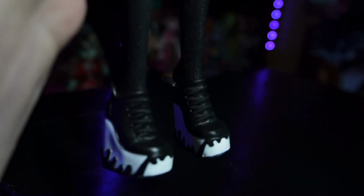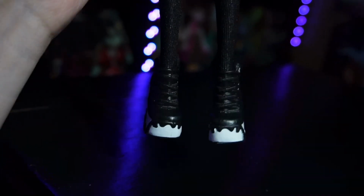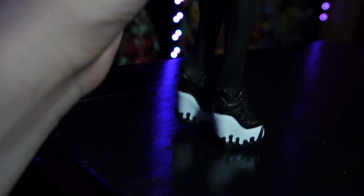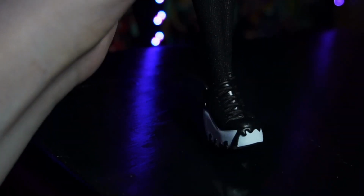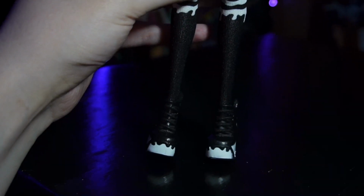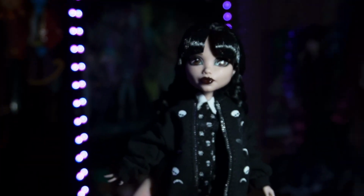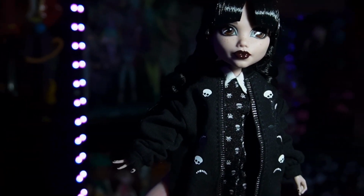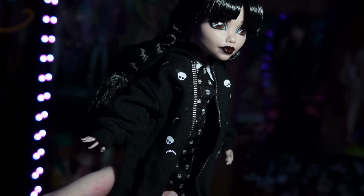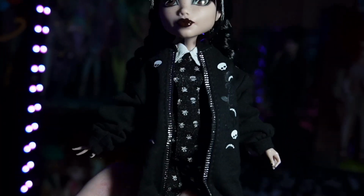So I'm not even going to try it right now because I don't want to start crying if I break this doll. But maybe I'm just super weak, but I, for the life of me, cannot get these shoes on her. Whatever, from the front they look like they're on, so that's good enough for me to show you guys how the outfit looks. I am overall just really glad that they made this outfit, because this is probably my favorite outfit that she wears in the show, and especially the fact that it comes with a cello, which I will show you in a bit.